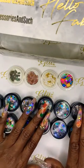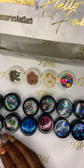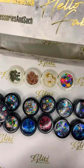I went over these colors here, and I got a couple of these transfer foils.